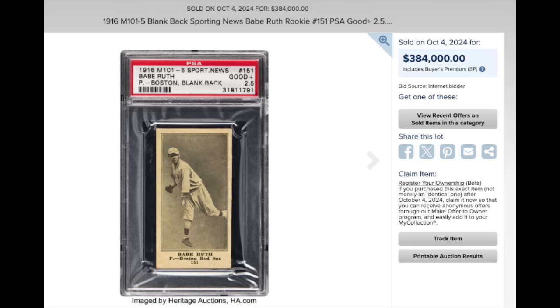Sold for $384,000. It's the first ever sale of a 2.5. Recently, about 6 months ago or so, a PSA 4 sold for $350,000. So this price is extremely high compared to that, outselling the PSA 4 and being a grade and a half lower. But again, really, really strong eye appeal on this one. It's a PSA Pop 1, and there are 24 copies graded higher.